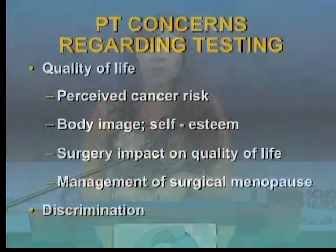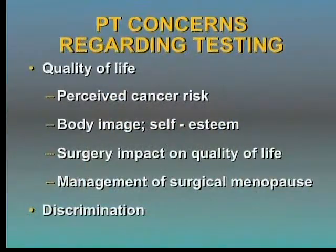And then discrimination. People say, well, if I'm found to have this genetic condition, am I going to be able to get health insurance? Is this going to affect me with my job? And thankfully, we do have legislation in place called the Genetic Information Non-Discrimination Act, or GINA, and health insurance companies and employers can't use this genetic test result. They can't use it against you. And we really weren't seeing discrimination before, but we're still glad that that's in place.